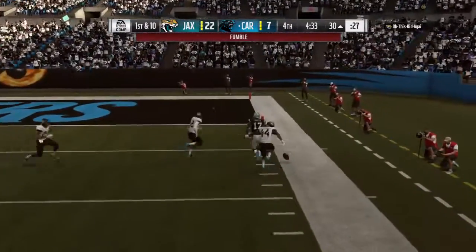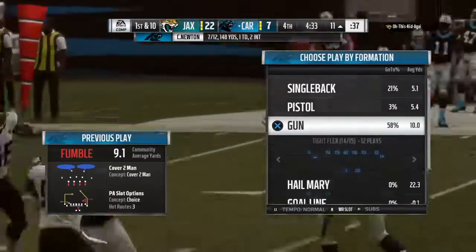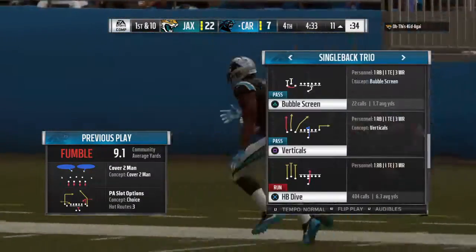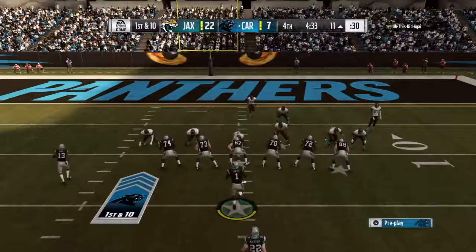This one complete to Devin Funchess. And now look at this. Big gain, but a fumble. Now I have to admit, partner, that I've often thought that I don't like this rule where the offensive player fumbles the ball, it goes out of bounds, and they get to keep it.